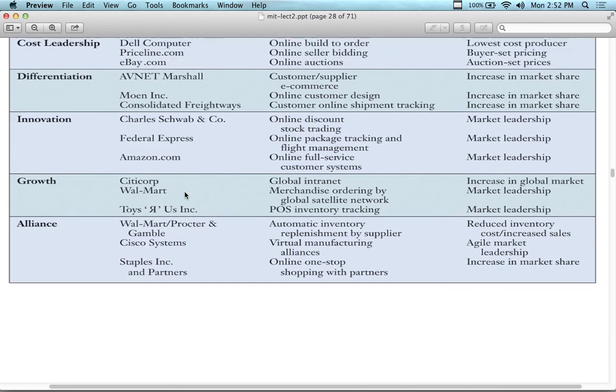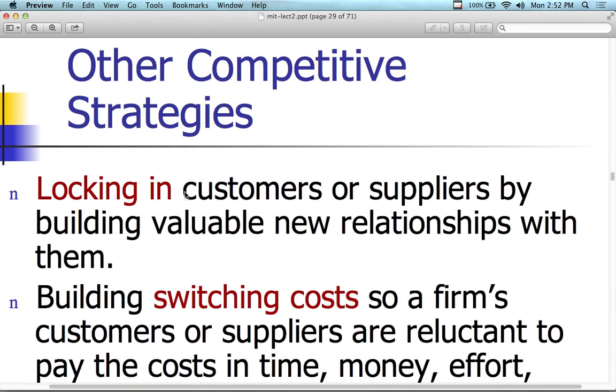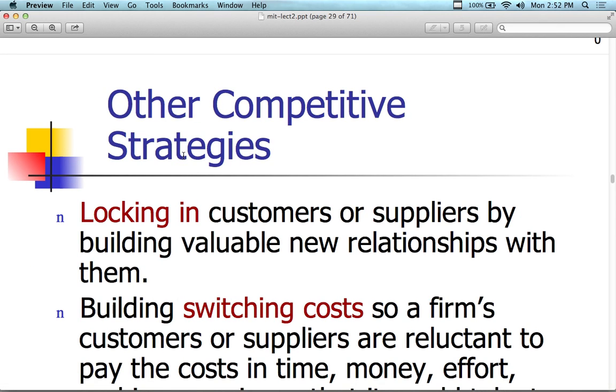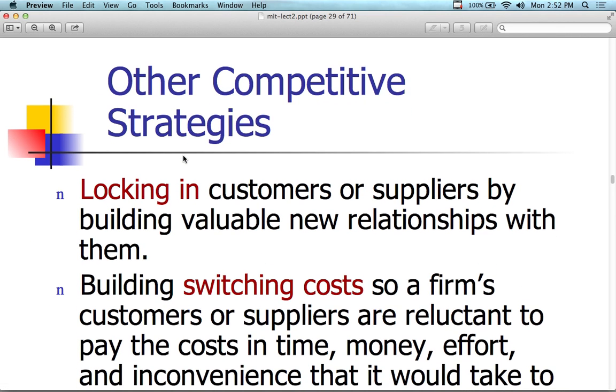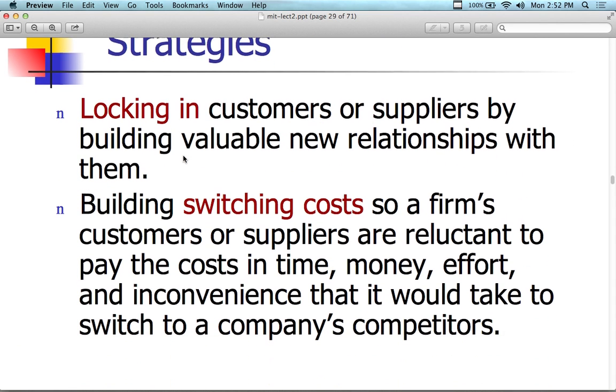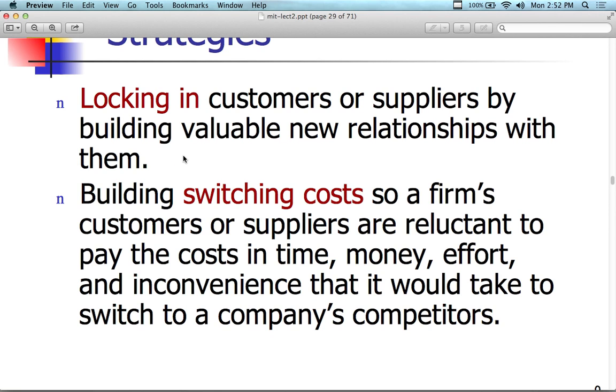So anyway, we have other competitive strategies that might be considered. Above and beyond what I've already mentioned, the other competitive strategies might be in the area of locking in customers or suppliers. So locking in the customer or the supplier by building valuable new relationships with them. Isn't that what the cell phone companies do all the time? You buy the phone, it's only $99 instead of $900. And you're like, who in the world would buy that phone for $900 anyway? But you have to sign a 2-year contract.